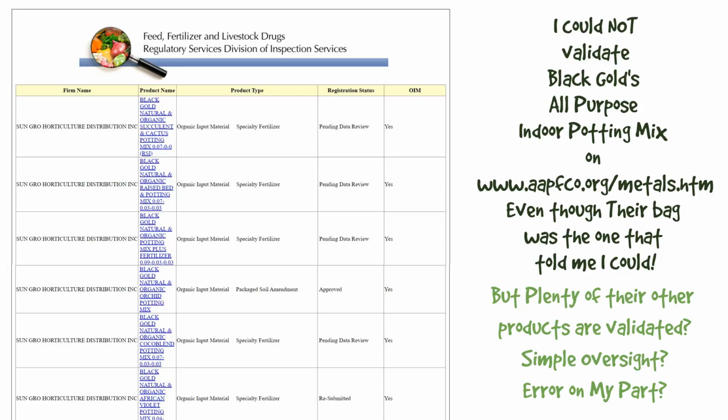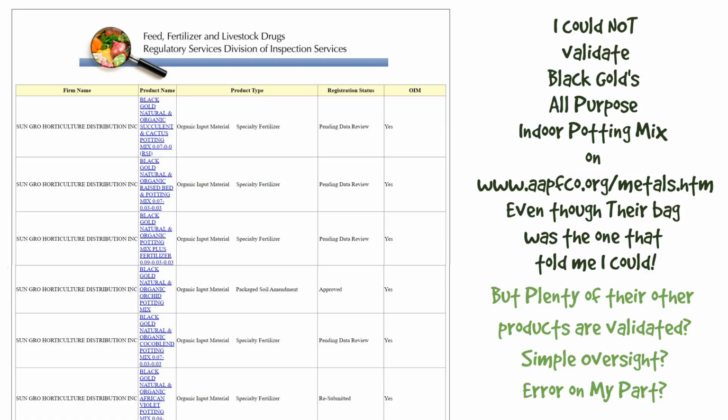Interestingly enough, the slide you're looking at now is Black Gold's submission. It was ironic because Black Gold was where I first saw the website address, telling me to go on and validate their potting soil. I couldn't even locate the specific bag of potting soil that I had purchased. I have all-purpose indoor potting mix, and it might be kind of hard for you to see, but it looks like a lot of their other products are listed here as being approved. However, the one that I specifically have, the one that we are testing today, I couldn't locate, so I can't show you their results.